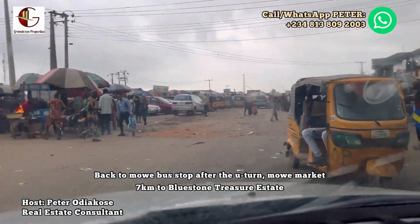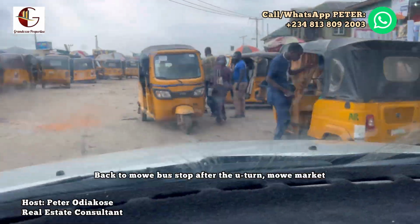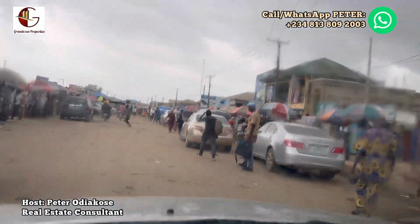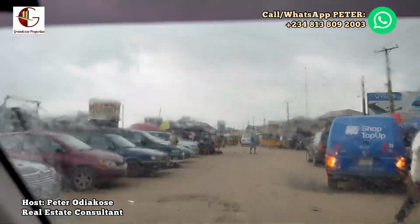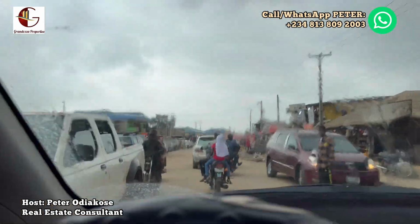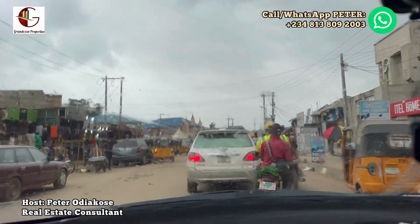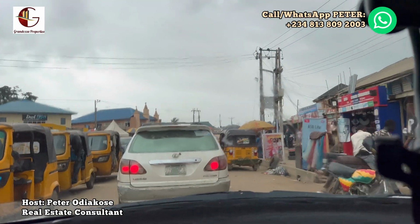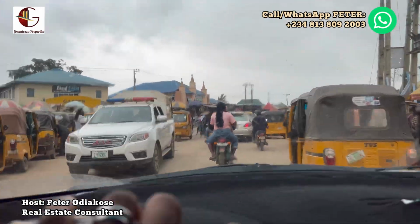Now, this is the popular Mowe market to my right. And if I had gone straight, it would look as if I'm heading back to Lagos. So in terms of transportation, for those that may not be driving, there are different kinds of cab services that you can benefit from here. The likes of basic cab, even tricycle, the popular Keke Marwa. You can make use of that here. It takes you about 100 naira or 200 maximum to take you to wherever you are heading.